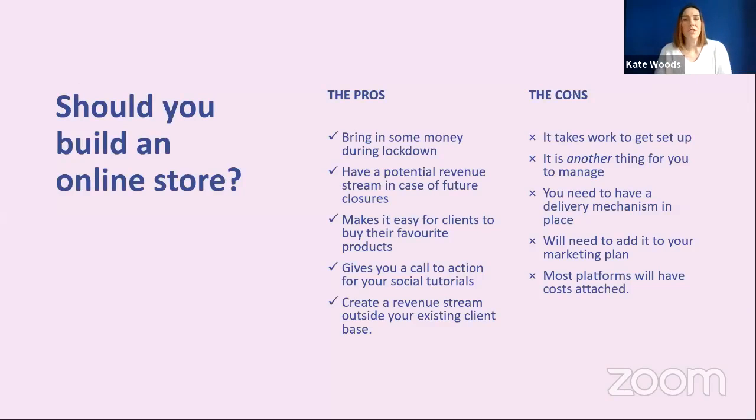And most of the platforms that you might want to use have costs attached. Now they're minimal costs, and actually we'll look at those on the next screen. But if you get more complicated, then those costs go up. And also most of the payment mechanisms have costs attached. So that's something for you to think about.